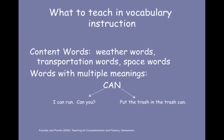I can run. Can you? Can is a verb. And then we have can. Put the trash in the trash can. Can is a noun.